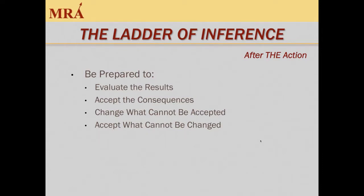And I understand that they work, but anytime you're dealing with humans, there's a really good shot at somebody building the wrong ladder, taking the wrong action and arriving at the wrong consequence. So if I may go back to here, it's important that you accept the consequences, evaluate the results, and change what cannot be accepted, and then accept what cannot be changed.